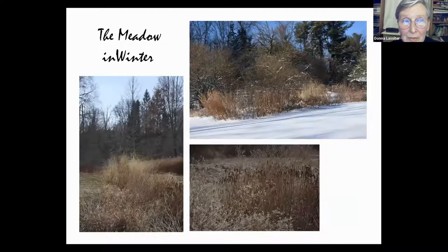And this is the last picture, the meadow in winter, overall pictures. The snow picture was this year, and the other two were from last year. So everything goes brown, and quite honestly, by spring, all of that will be on the ground. It's messy in winter, but we leave it up over winter.